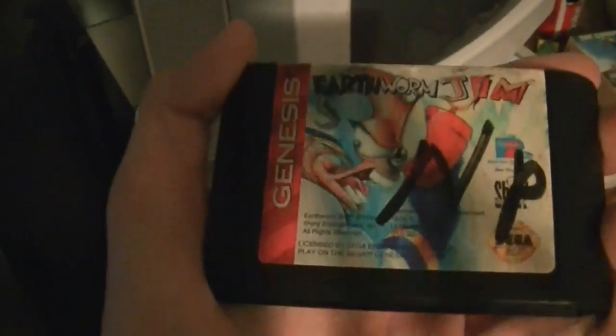This is the original one from 1994, and it has just the standard music on it. But still a very nice game to have in my collection. Don't know why someone wrote NP on it, but oh well.